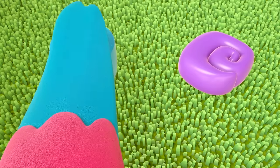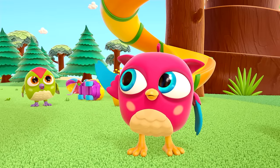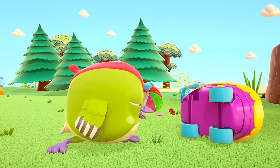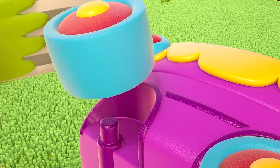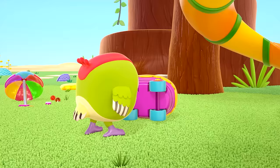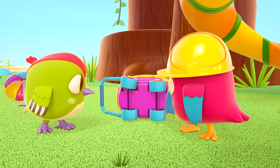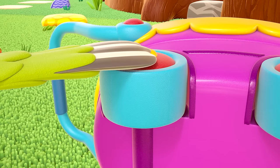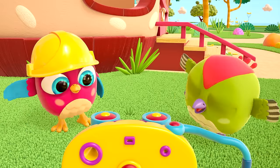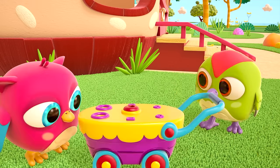Yes! Catch the wheel, Peck Peck. Hup! Couldn't do it. Peck Peck wasn't strong enough. A hammer! Good one, Hop Hop! Boom! And done! Great job, birds! Now we can play ice cream sellers!